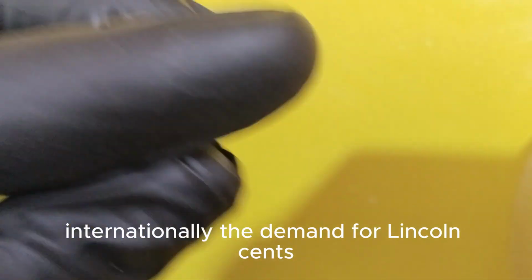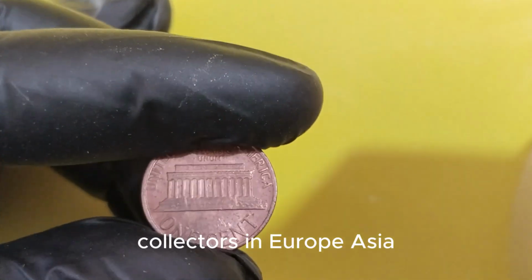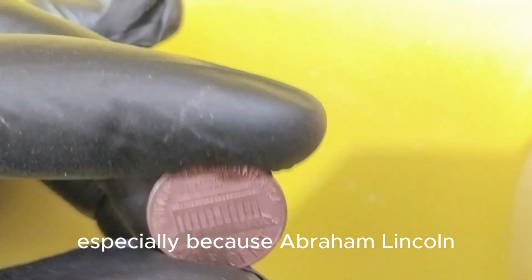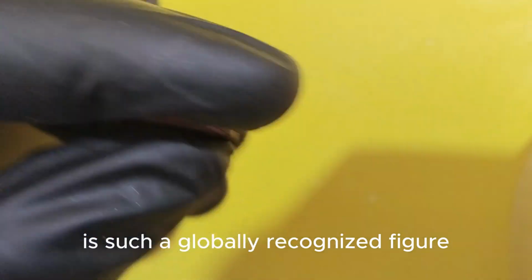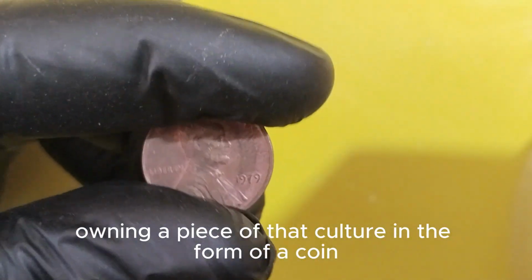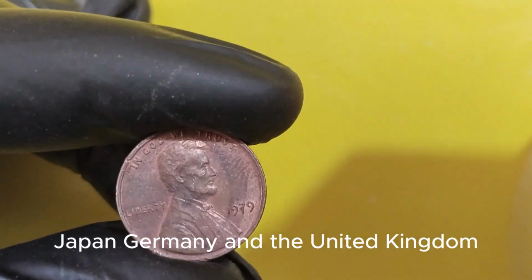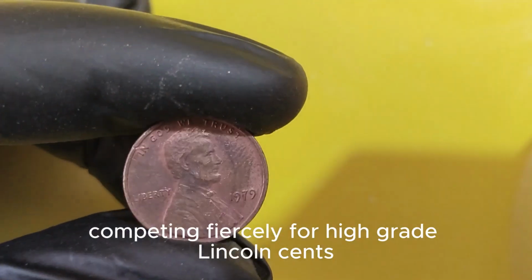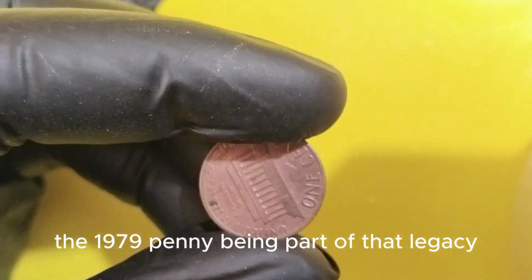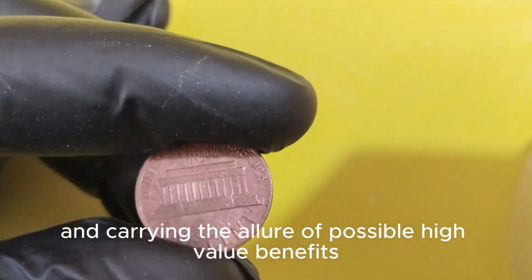Internationally, the demand for Lincoln cents, including the 1979 penny, has grown tremendously. Collectors in Europe, Asia, and the Middle East are fascinated by American coinage, especially because Abraham Lincoln is such a globally recognized figure. In countries where American culture has had strong influence, owning a piece of that culture in the form of a coin carries great prestige. Auction houses have reported bidders from China, Japan, Germany, and the United Kingdom competing fiercely for high-grade Lincoln cents, pushing prices higher than ever before.